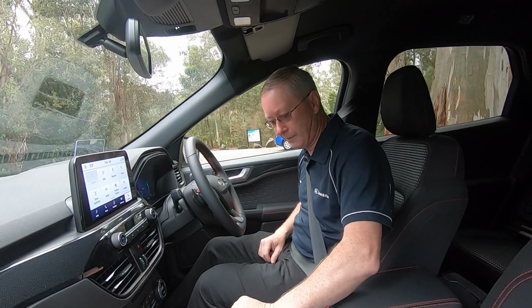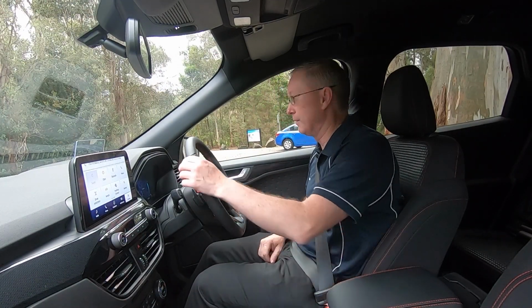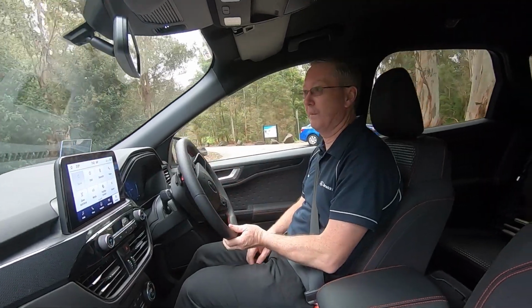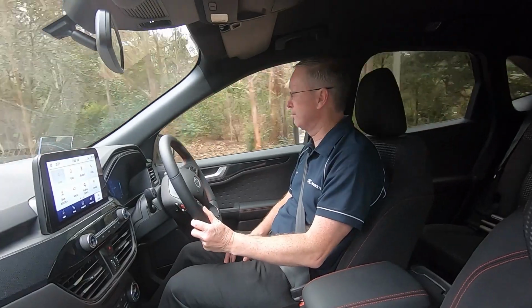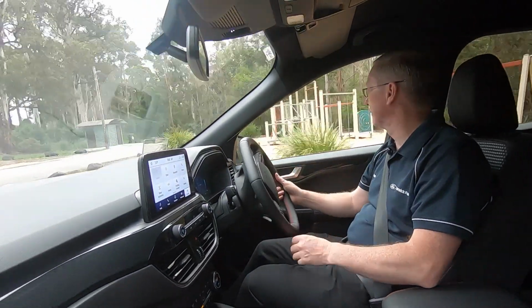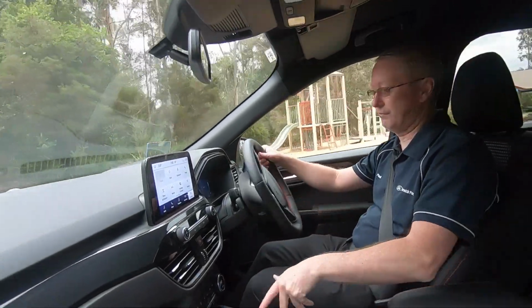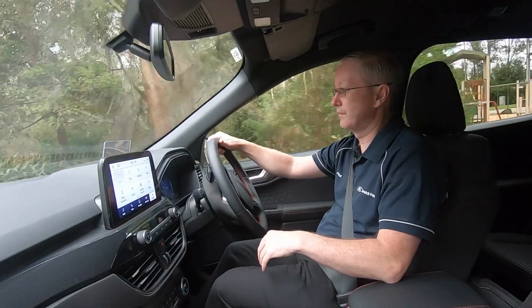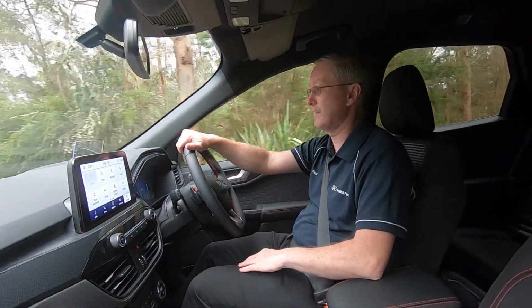Now, if you've never had one of these rotary dials before, and I suspect a lot of people wouldn't, it probably feels a bit alien at first, but you get used to it really quickly, and after a while you don't even think about what you're doing. You just twist it left or right to change gear. But it makes it nice and neat down here in the centre console.